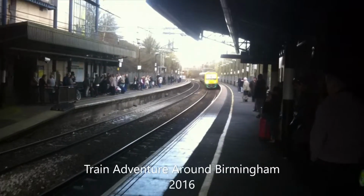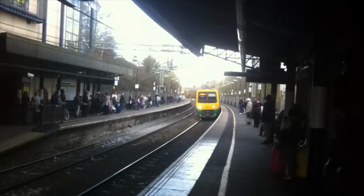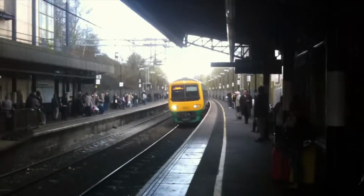London Midlands. Please do not leave your luggage unattended on the station. Luggage left unattended may be removed without warning, or destroyed or damaged.